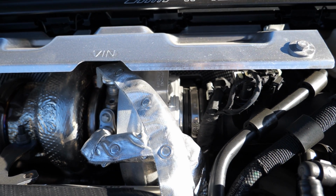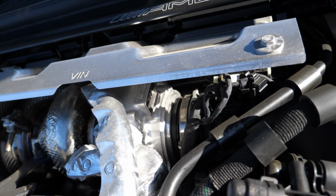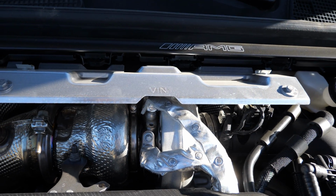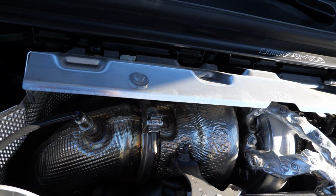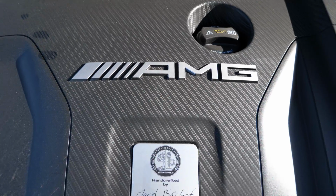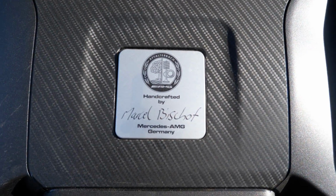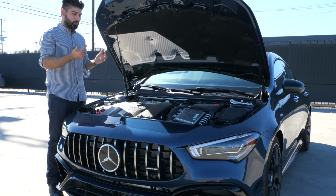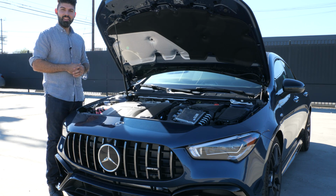Now, Mercedes does that because they want as much air feeding into the engine, so they put that in the front. But the turbocharger is mounted behind there. It looks pretty cool. It's got a little brace on top of it. And of course, Mercedes one-man, one engine. This one is built by Marcel Bichot. I hope I pronounced that properly. And that's pretty much the engine on the CLA 45.